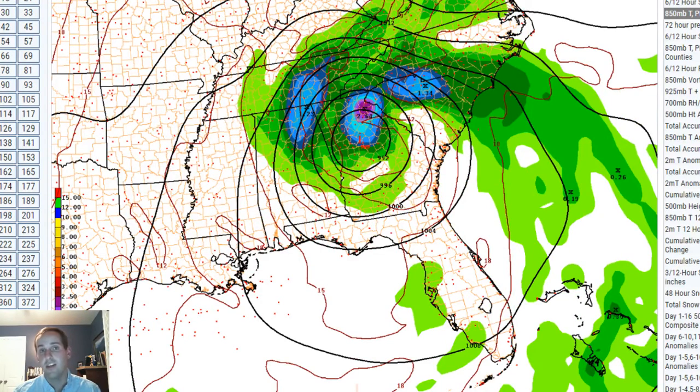Now the GFS model has actually suppressed the storm all the way down and is actually now deferring it back up into the Atlanta area. Right now, that is south of most guidance. Most of the guidance is taking it north of that, up along the Georgia-South Carolina border. So there's still some uncertainty with the exact track.